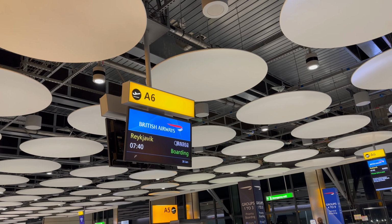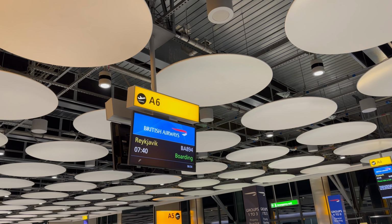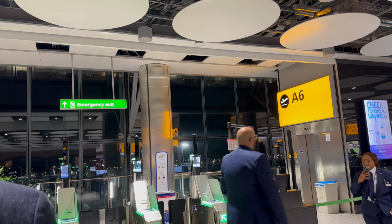The flight to Reykjavik today is the daily morning flight with a 7:40 AM departure. The 3-hour journey takes us northwest of London up to Keflavik Airport, which is Reykjavik's international airport, putting us on the ground just before 11 AM.